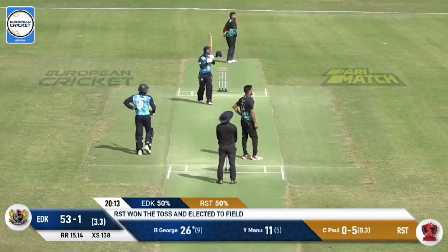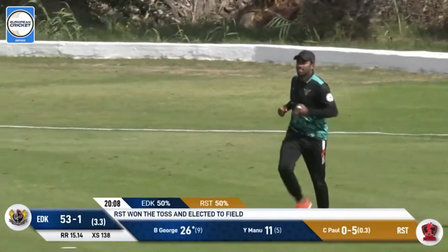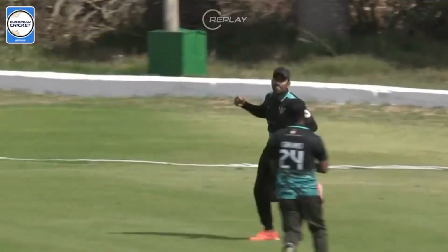Dances down to meet that one. That's gone up in the air. Chance for a catch here. And the fielder has taken it. And strikers do take their catches. Basil George comes undone on 26 from 10. And that's the end of Boom Boom Basil.